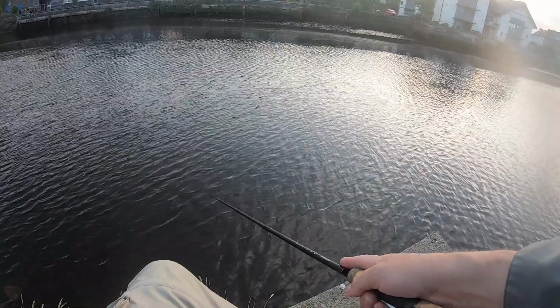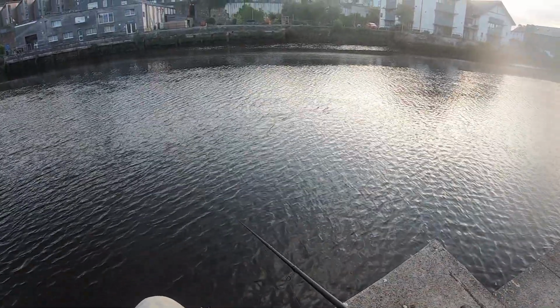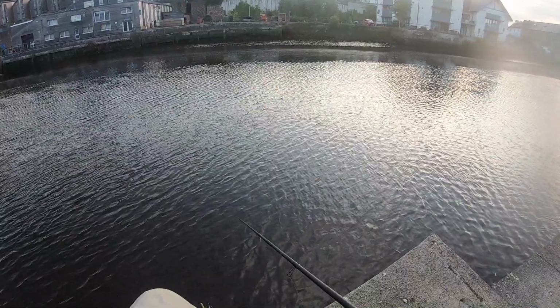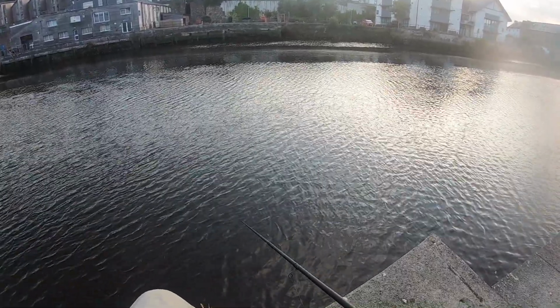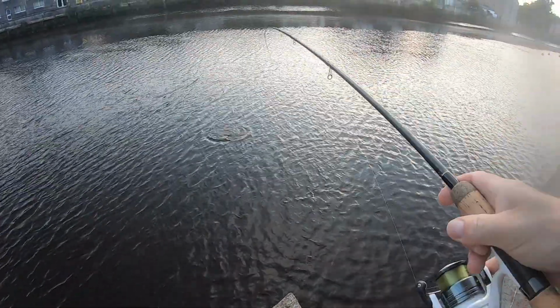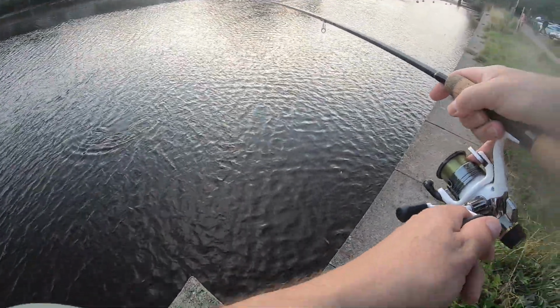Oh, yeah, got another. There we go. Just that change of depth. You don't feel big again. Yeah, enough going, isn't it? Ooh, maybe he is a good one. He's off. Blimey, that fish is going. This could be a really good one, actually.